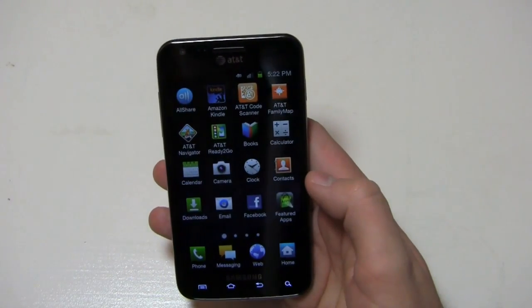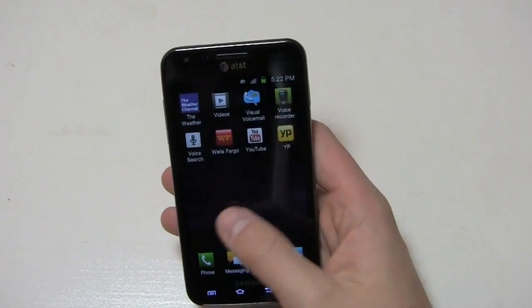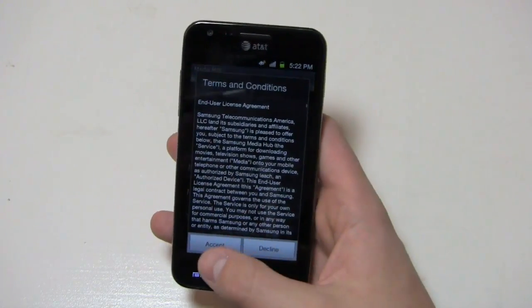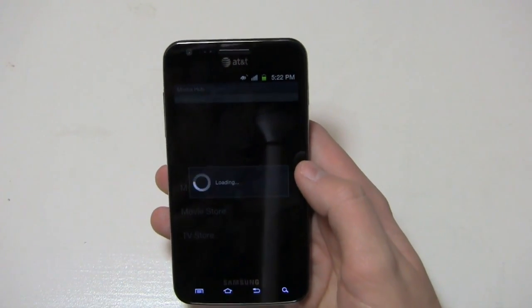So let's go through, there was one other thing I wanted to show you, and let me see if I can find it. Oh, Media Hub, that's what it was. Samsung's Media Hub. Take a look at this. This is Samsung's application where you can rent movies, buy movies, and TV shows as well. So we're going to go ahead and accept the terms, and we're going to load it up right now.